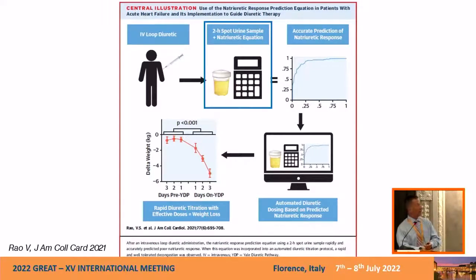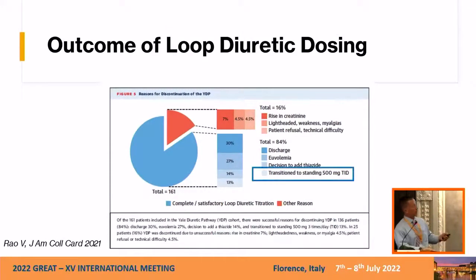So what happened in his situation? Well, this is the total patients, and 84% of them got discharged euvolemic, decision to add a thiazide. So the clinicians were getting this data back saying, your patient's either peeing out a lot or not peeing out a lot. And you can see a fair number of patients actually transitioned to a standing order of 500 TID of furosemide. And if you talk to Jeff about this data, what this equation is telling you is that you need to up-titrate your diuretics faster to get to an optimal dose, and when they break and diuretic break again, you need to up-titrate again and overcome the diuretic braking. And that's how this formula has won.